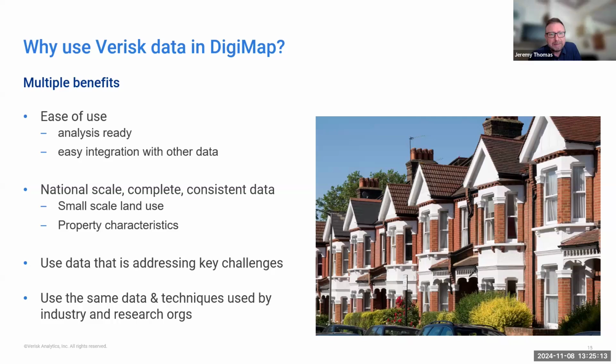And why not use the data that is out there in industry and in the market that is addressing the key challenges that people are having, challenges like net zero, retrofit, flooding impact, extreme event impacts, risk, all those challenges that are out there. This is the data that people are using to address those challenges, and it's a good idea to use the same data, with the same techniques and skills, that industry and research organisations in particular are using to solve some of these challenges.